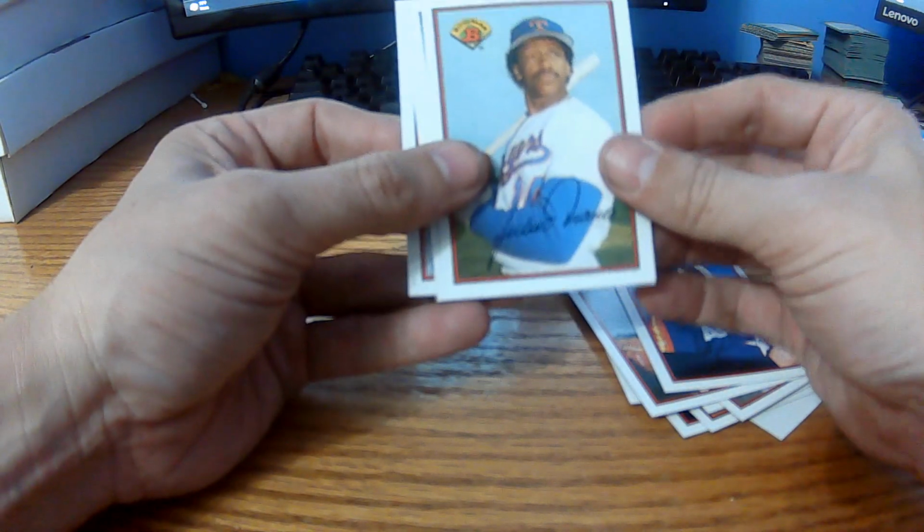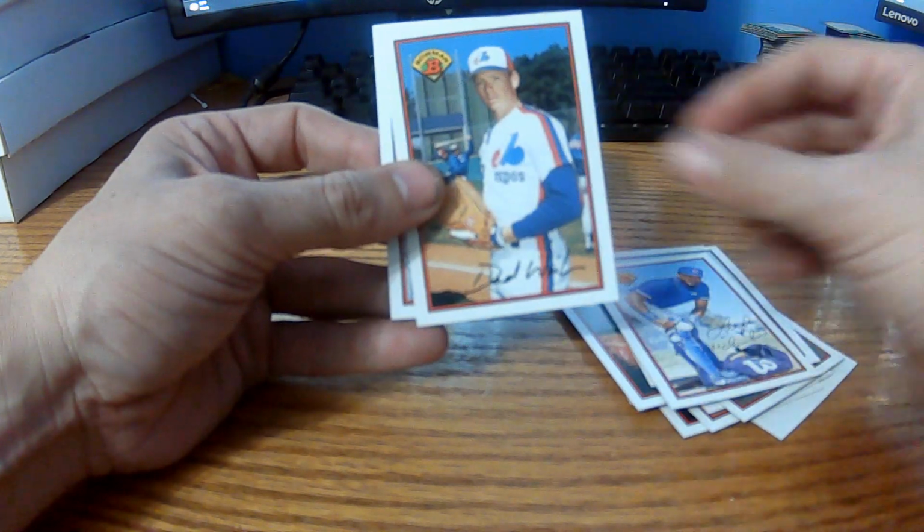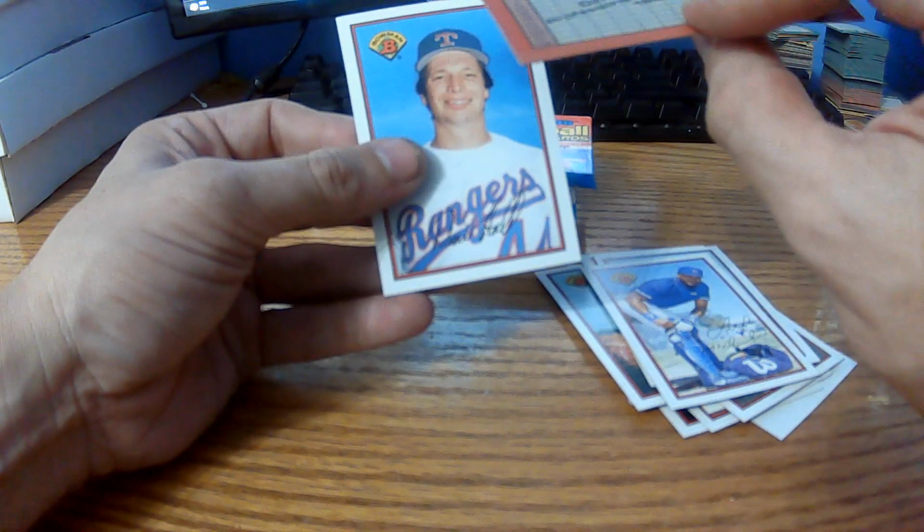Cameron Drew, Julio Franco, Lloyd McClendon, Dave Wainhouse, and Drew Hall.